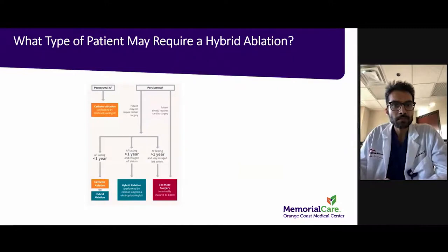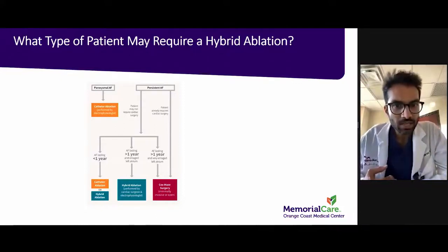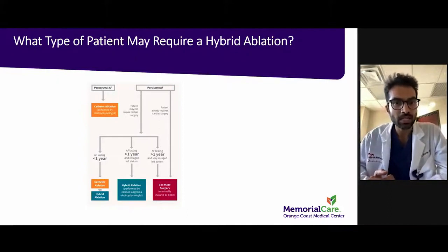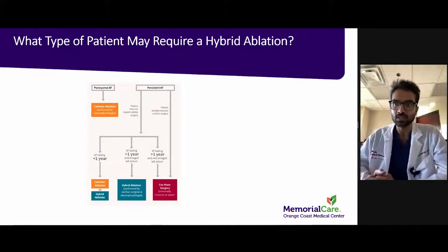Next slide, please. So what type of patient may require hybrid ablation? In standard non-persistent or paroxysmal patients, catheter ablation is first line. In persistent patients, especially those with long-standing persistent atrial fibrillation, a hybrid ablation strategy performed with the cardiac surgeon as well as the electrophysiologist is certainly a very reasonable option.